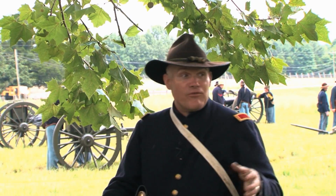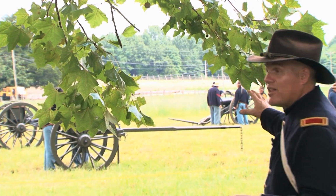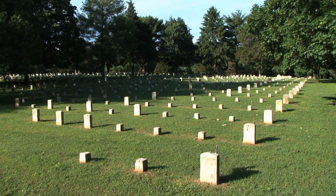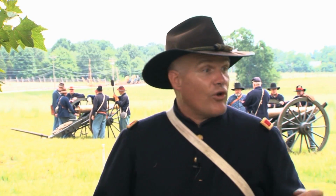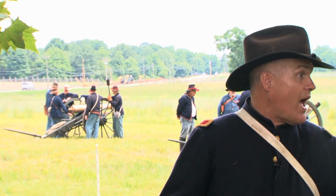But really, if you're looking for the turning point, it was right here, almost exactly where we have these guns right now, up on that knoll where the National Cemetery is today, where those 12 guns of Battery H 5th U.S. Artillery and Battery A of the 1st Michigan stood off wave after wave of attack and literally turned the tide of this battle.